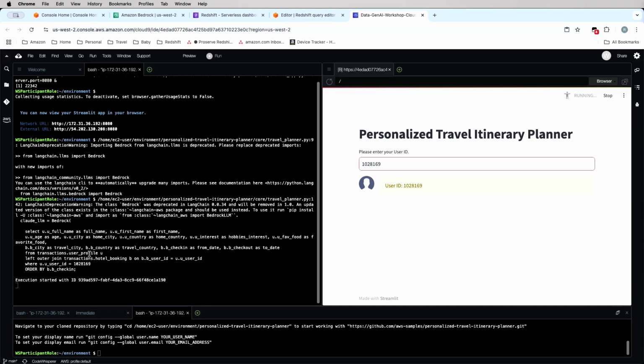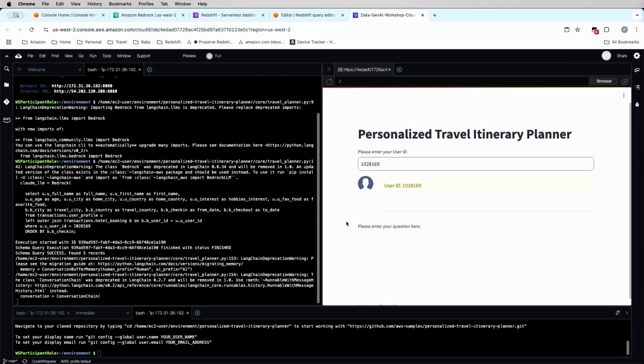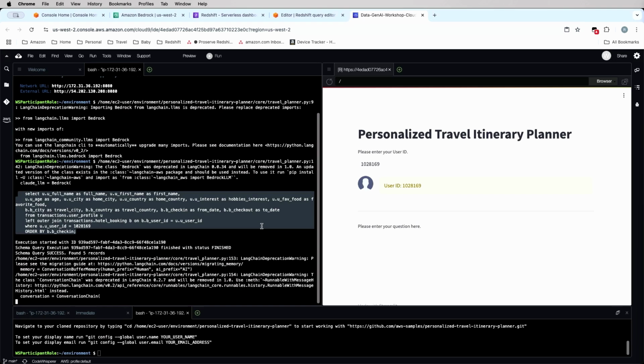On the left, you can see a query has been run against Amazon Redshift. This query is collecting critical data about this particular user and passing it on to Bedrock, so that Bedrock is aware of who this user is and where the user is going.